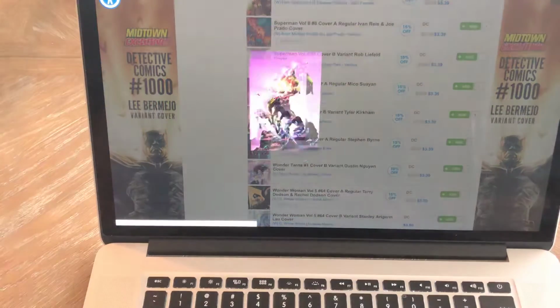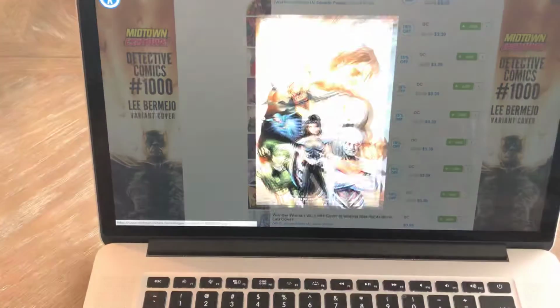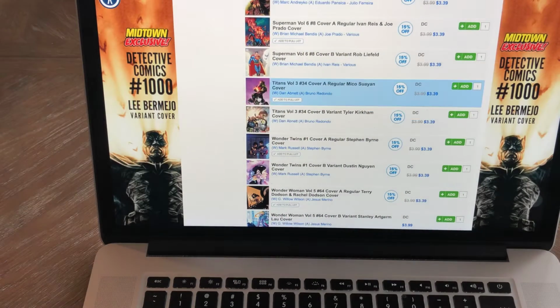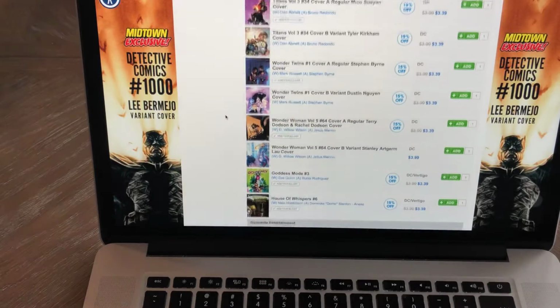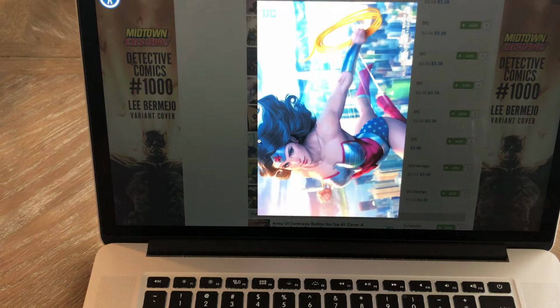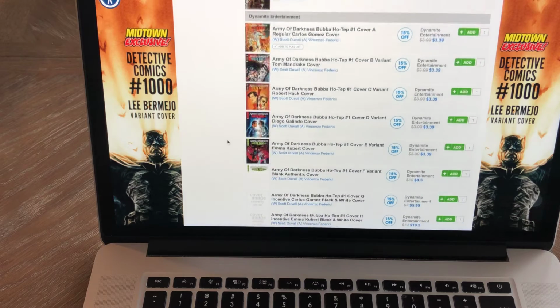Titans A cover is a Suyan cover, pretty nice. That's probably the better one of the two versus the Kirkham. I mean, I normally like Kirkham. I mean, it's a good cover, but the Suyan is really nice. That's much better. Wonder Woman, you've got the old Art Germ cover. That will probably be a hot book, I'm assuming. A lot of Art Germ stuff has been pretty good lately.